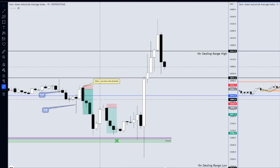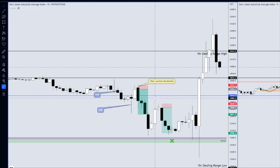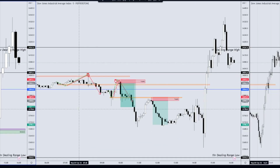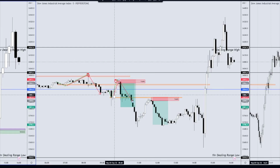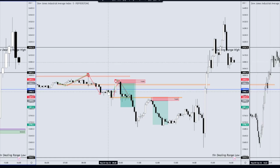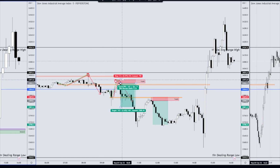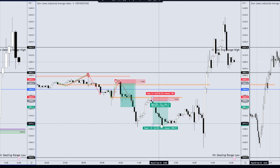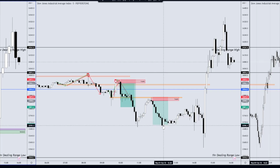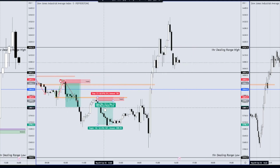So there was a movement down, which got me looking for reasons to get in short. I did take an initial long that got stopped out. I thought there was a shift in market structure just by here. I was wrong, and then I saw this, but I was too late to get in at that point. But I did get back in on the retest on this candle, and I took a 6-to-1 trade, which I closed at these lows. So that was the trade for today.